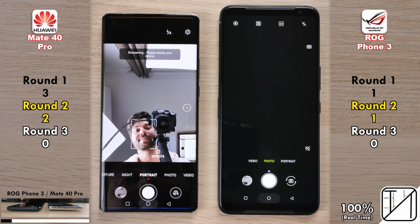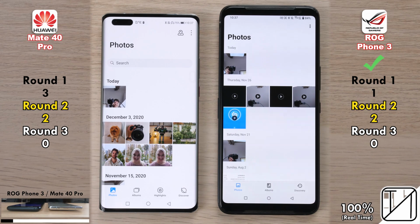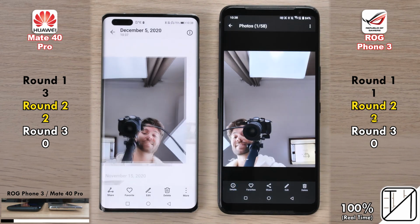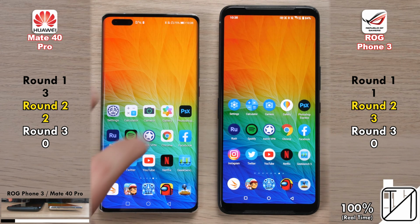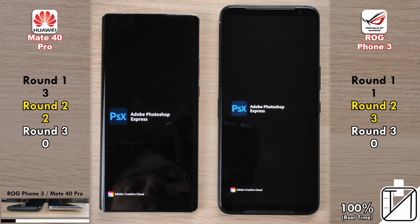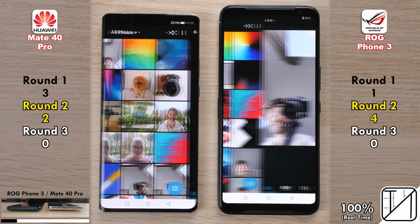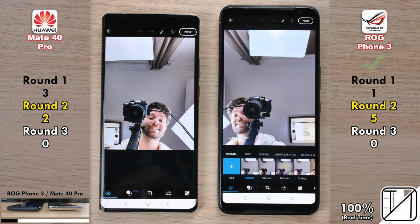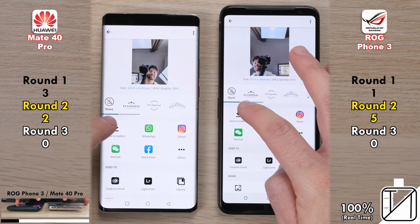And taking the snap, the Mate 40 Pro was actually faster, but the ROG Phone 3 saved the image to gallery quicker, so no point was allocated that time around. However, the ROG Phone 3 picked up its second point and its third point when going into gallery and opening up the photo quicker as well. Going into Photoshop Express here, a photo editing app. Jumping into that one, the ROG phone has now taken a double point lead with 4 points, now 5 points as opposed to the 2 on the Mate 40 Pro after going into the photo within Photoshop, slightly faster in the Mate 40 Pro.